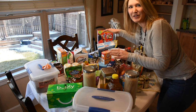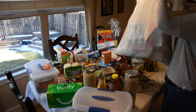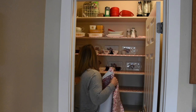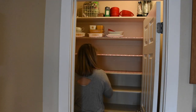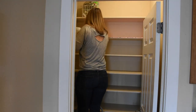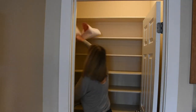This is what's left after getting rid of everything expired. I'm a little embarrassed that there was this much expired food in my pantry. Ooh, Jesus. Okay, so we're empty. Look at all the stuff I had in there. I'm going to clean it now.